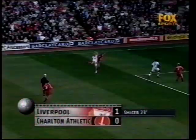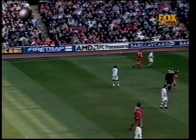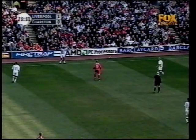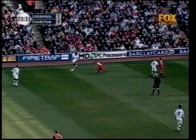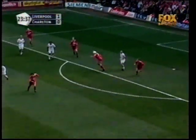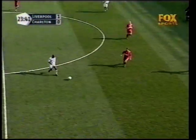Well, it's a happy habit that Šmicer has had for Liverpool this season of scoring in victories. All three of his previous goals have come in wins, including last week's. Will that carry on that run? If it does, Liverpool will be back on top of the table tonight.